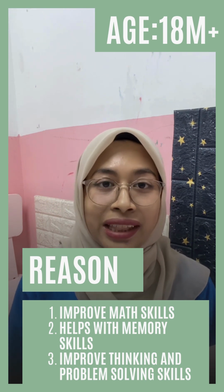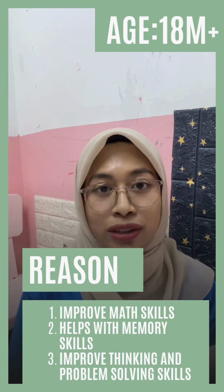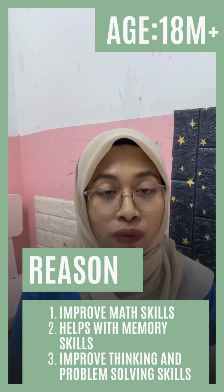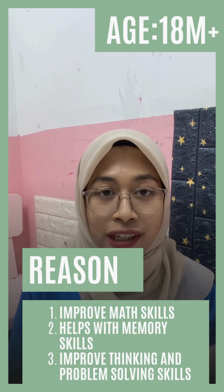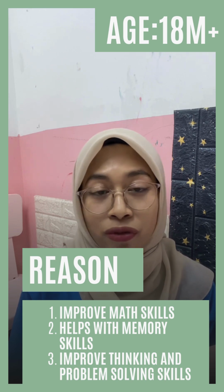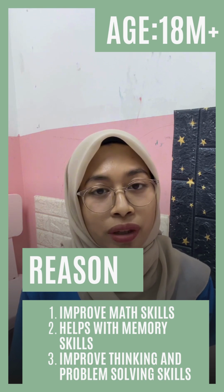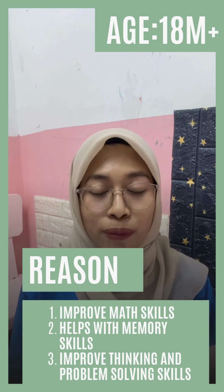And lastly, thinking and problem solving. Grouping objects by color, size, or shape is a developmental milestone for cognition, which is learning, thinking, and problem solving. Sorting and matching things help develop visual perceptual skills, thinking, and memory skills. These important brain skills help with attention and problem solving.